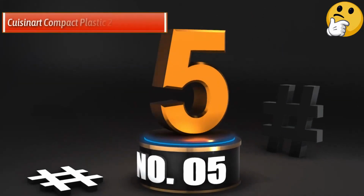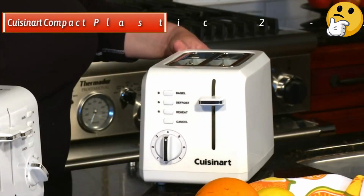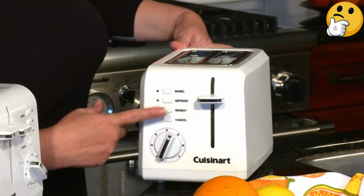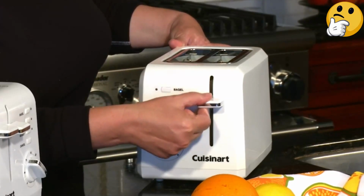Number 5. If you're like me, you've unintentionally become a collector of small kitchen appliances. You may have even realized it when it's too late. Whether you have a small amount of storage space or you're running out of room on your countertops, compact appliances are the solution to this conundrum.